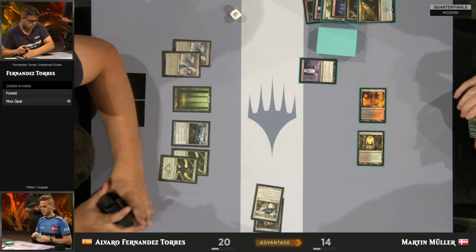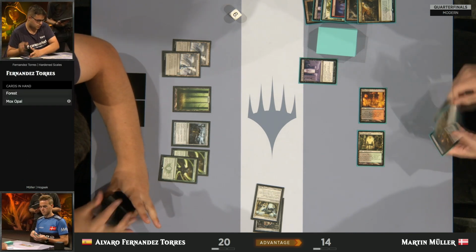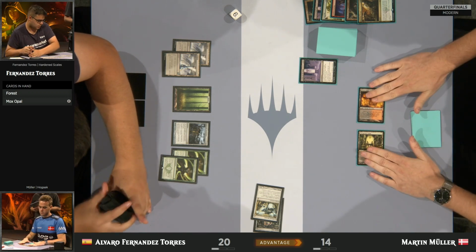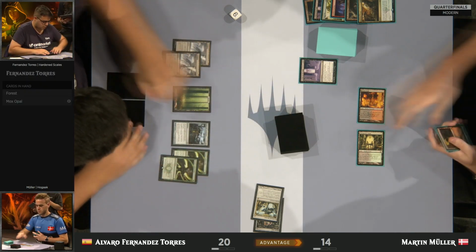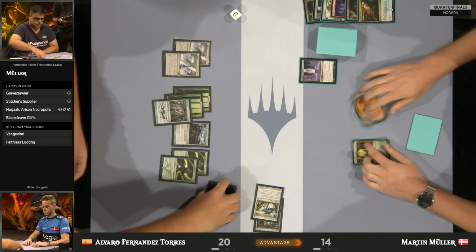So, as you say, it's a great observation, Eduardo. If Fernandez Torres can find something like an army in a can card, a card that does it all by itself, Hangerback Walker, Walking Ballista, that's top of the list here for Fernandez in the top decks that he's hoping to hit.